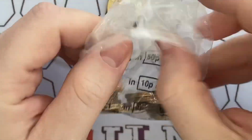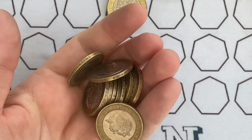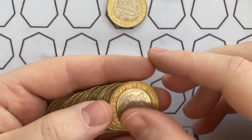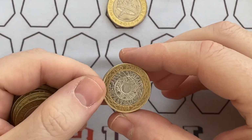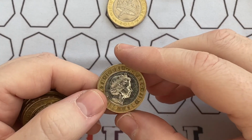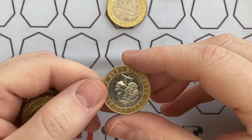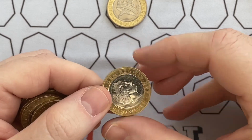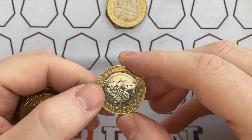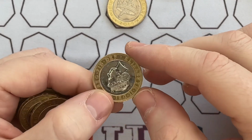I think generally speaking, the more that it's rotated, the more the queen is spun round, it seems the more valuable they get. I would argue, well, that's a nice condition. Come on, but this is rotated. It'd be nice, no. So you get some like that, and then some like that, and some like that, some like that, and some like that. And it tends to be the one that's more rotated, more valuable, because obviously the die that stamps it had to turn more during the minting process.